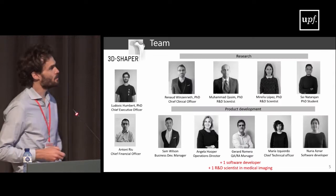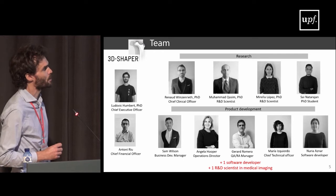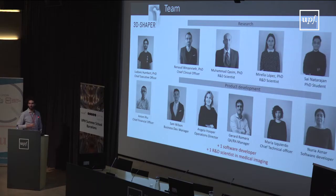So this is our team, those 11 people I was mentioning. We have more people oriented towards the research, and other people more focused on the development of the product. We also have 2 open positions over there: one for a software developer, another one for a scientist in medical images. There are a lot of people here in the room today, so if anybody is interested or knows someone who would be interested, please just get in touch with me, okay?